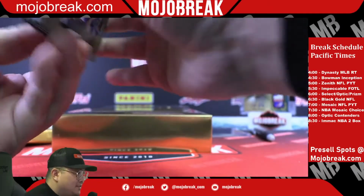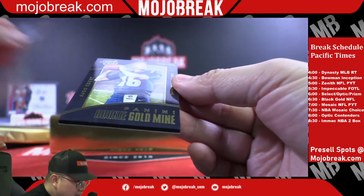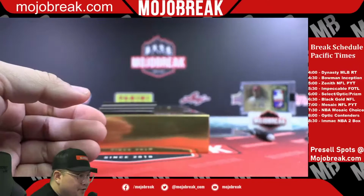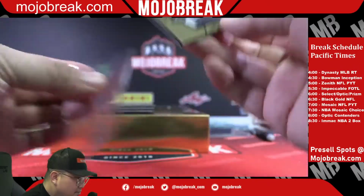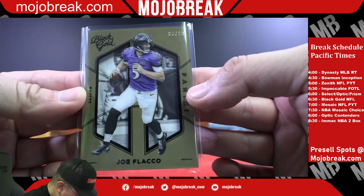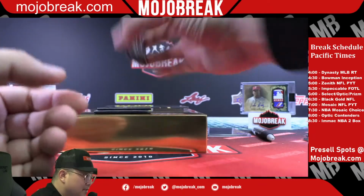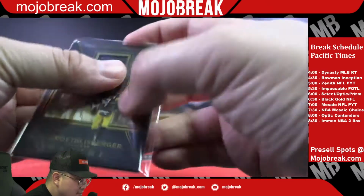All right. We have a rookie Goldmine insert of Jared Goff, 216 of 225 for the Rams. And reverse gold base, reverse gold Joe Flacco, 6 out of 10 for the Baltimore Ravens. Almost got his jersey number. Joe Flacco. Big Ben Roethlisberger Shadow Box swatches, 31 of 99 for the Steelers.